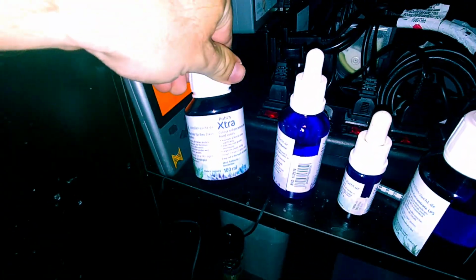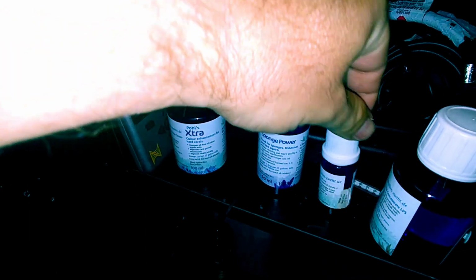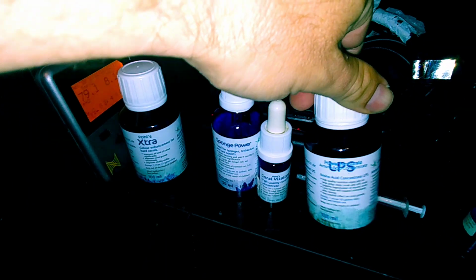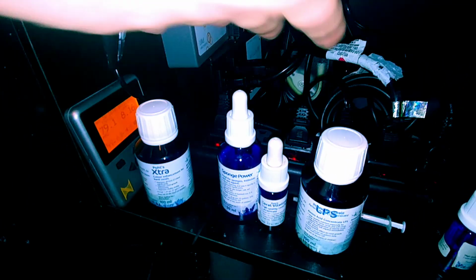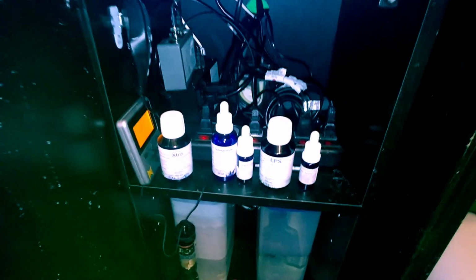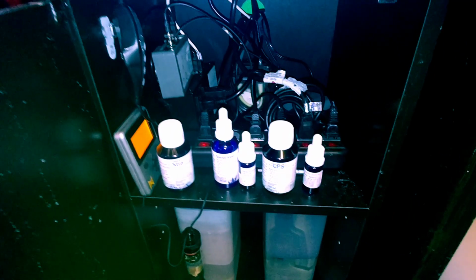This is Poles Extra, Sponge Power, Coral Vitalizer, and LPS Amino. This is the Zeovit Nano Pack. I think, yeah, that's just amino acids. Again, same thing here. So I used that on my 30-gallon BioCube. Did pretty good. I like it. It kept my corals from getting stunted.